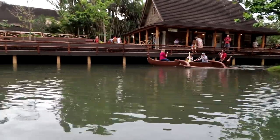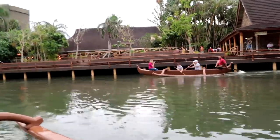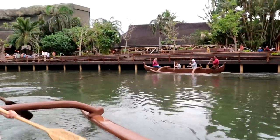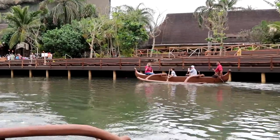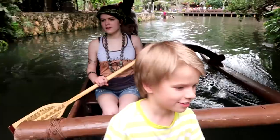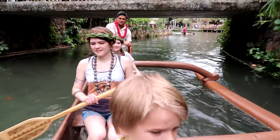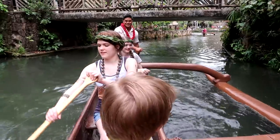Oh, look how fast they're going. Wow. They're going so fast. Yeah, hurry, guys. We can't let them beat us. They're racing us. They're racing you. Go, guys, go. We're about to crash.